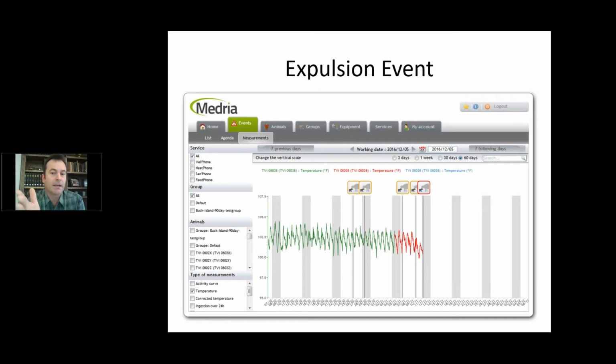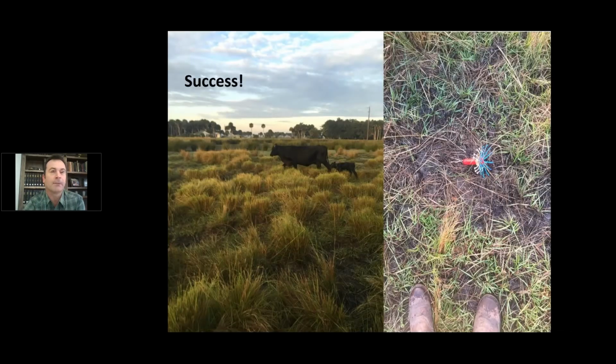Then suddenly you get a cow in a red box at the top there, and that means the device has been expelled. I receive a text and it's shown on the computer, and whoever is in the field also receives a text saying the sensor has been expelled, go find the calf. So we can go find that sensor, and hopefully the calf is nearby, and voila, you find the sensor, which has a tracking device in itself, and we find a calf.